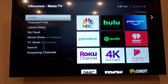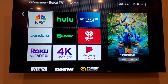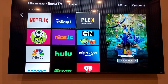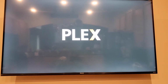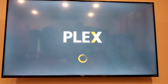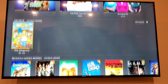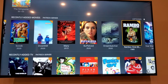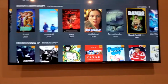So again, a bunch of features. You can customize the background with Roku. They set them up as channels instead of apps, but you've got all the basic ones that you want to add in there, and then again apps like Plex. So you can come in and this is my home movie server, but the interface and everything on it is very nice. So you can go through and see any movies that you want to watch. But again, so far, very impressed with the TV. Again, especially for the price.